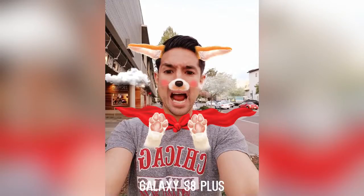Plus, if you've ever wanted to look like a flying dog with steam coming out of his ears and some oddly placed paws, or a pair of some pretty weird sheep like me and my buddy Rich, you can only do that on the Galaxy S8 Plus. Ooh. Damn, look at that face track.